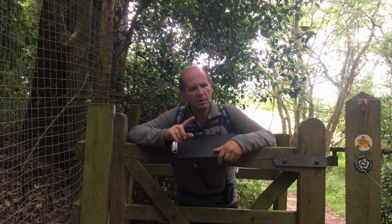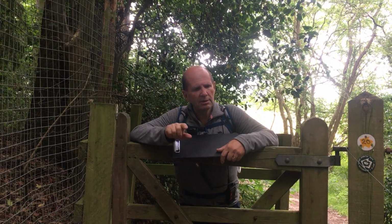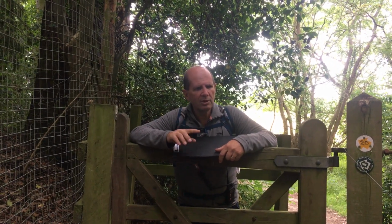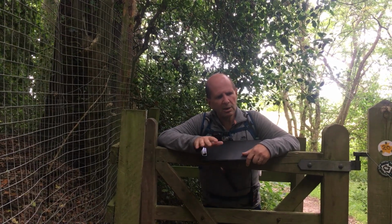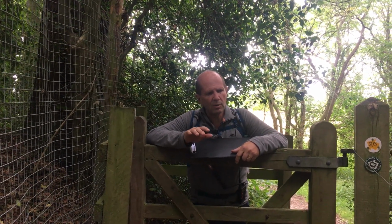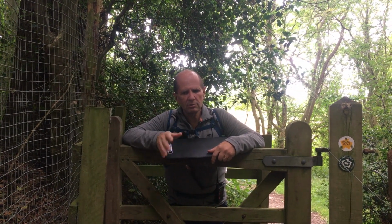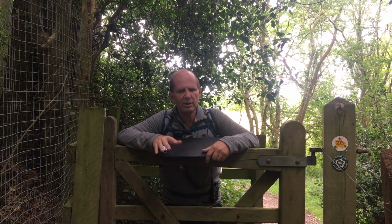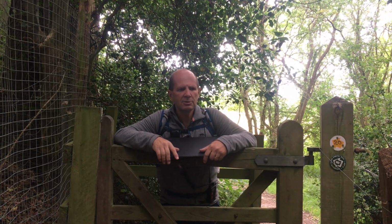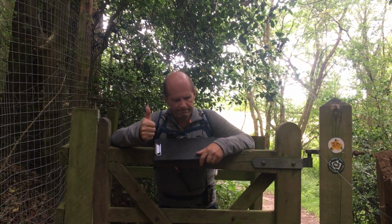So we're going through Old Knebworth past the Lytton Arms, then down into Knebworth, and the walk finishes at Knebworth Station. The idea of this walk is that we have places of transport, so anyone who wants to do it without a car, we've given you the opportunity to use trains or buses or whatever to do the walks.